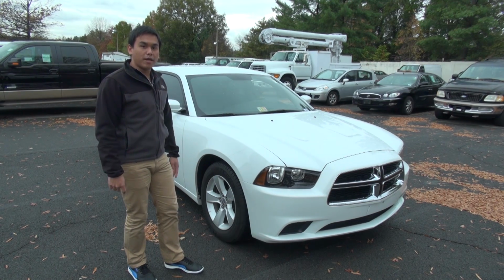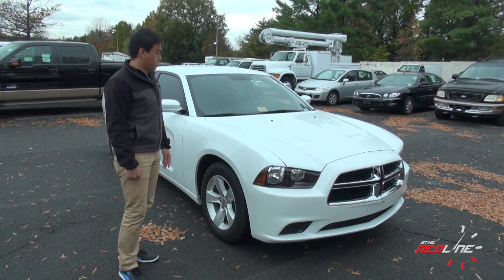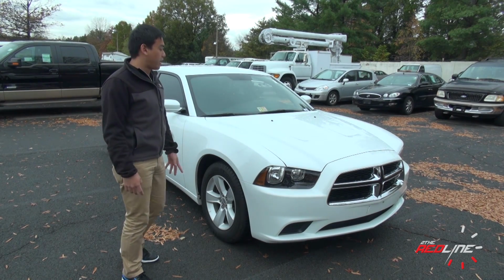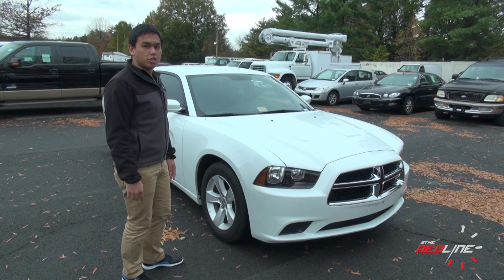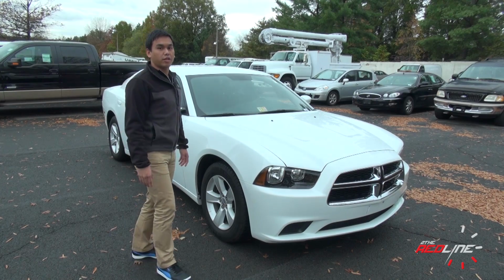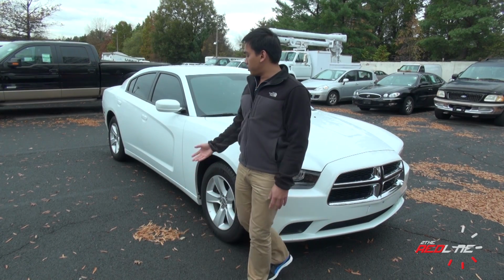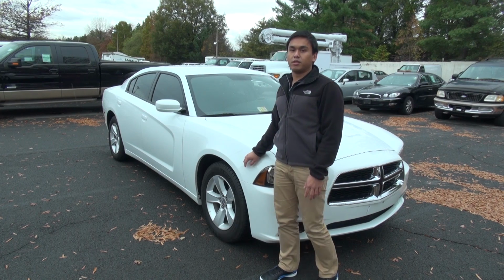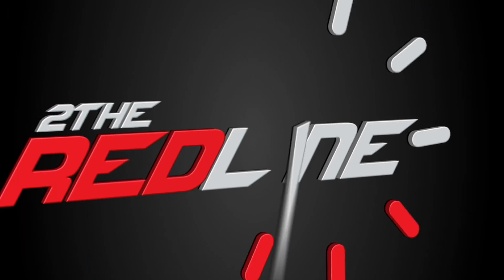And of course, Dodge brought this nameplate back in 2006 to compete with the likes of the Ford Taurus, the Chevrolet Impala, and the Toyota Avalon. Now, of course, being a Dodge, they had to have their own uniqueness to the vehicle, and unlike the other vehicles, this one is rear-wheel drive, just like the old model from the past. So, let's take a look and see if Dodge managed to carry over the heritage from the 60s car on the current generation.